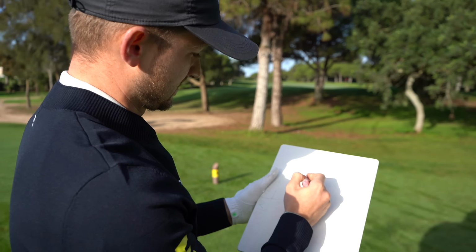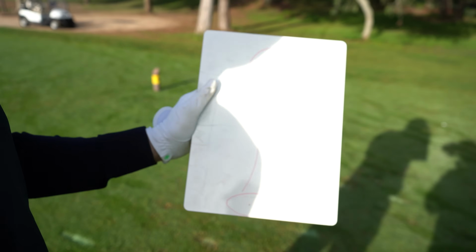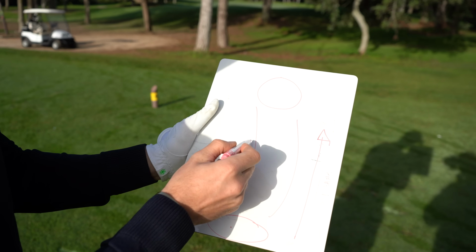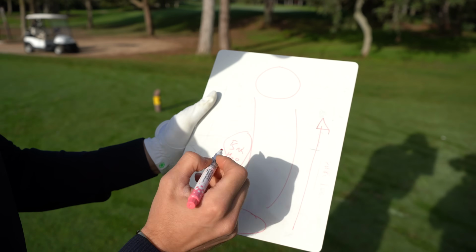This is our green. This is our hole. This is our tee box. We're hitting in this direction, okay? Let's start with if we have trouble on the left hand side. So let's say this is a bunker. Let's say this is water, H2O.